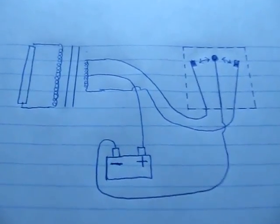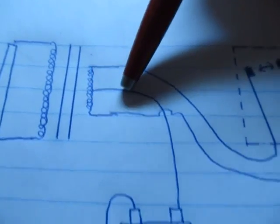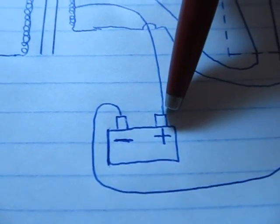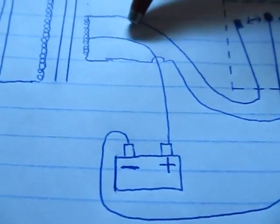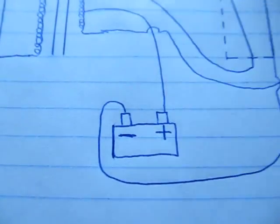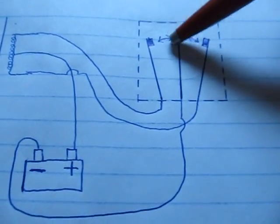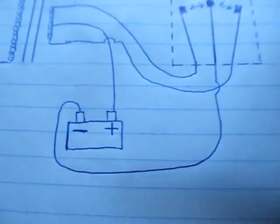So here's what the whole circuit looks like. The primary side of the ballast actually has a center tap, and that's connected, I'll assume, straight to positive, because based on what I've read, that's usually how it works. It might be negative, it might work either way. But let's say this center tap is connected straight to the positive of your power supply. Now the moving reed of the vibrator is connected straight to negative.